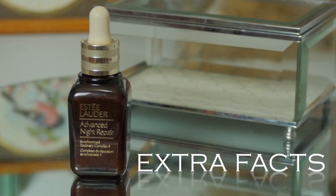Now, a few extra facts about the serum: it's dermatologist tested, ophthalmologist tested, non-acnegenic, so it won't clog pores, and it's also fragrance free. I really like the fact that it's non-acnegenic. I definitely haven't seen an increase in breakouts or blackheads or anything like that. Not that it's designed to prevent those, but it definitely hasn't caused them. That's something a lot of people always worry about with serums as well. But yes, it definitely doesn't cause breakouts.